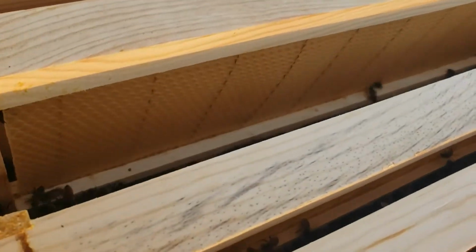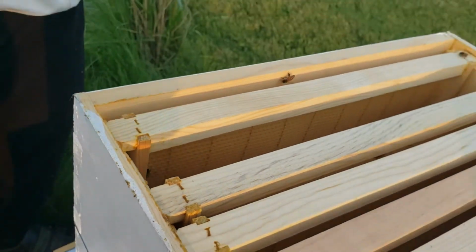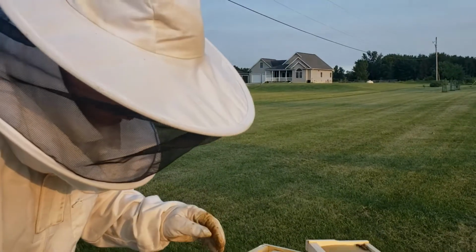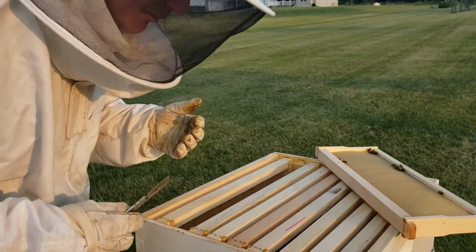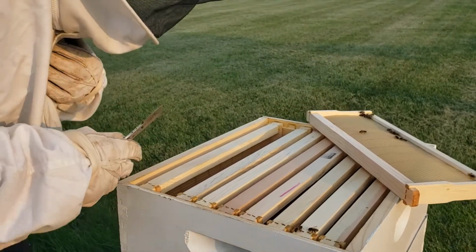Up in this top one, they don't seem to be doing a whole lot just yet, but we've had a lot of rain. And when we've had it, it's been like two to three days in a row where it's heavy, and I think it keeps them at home. I'm new to this too, so I don't know all the stuff. So they've been busy, but they're not.